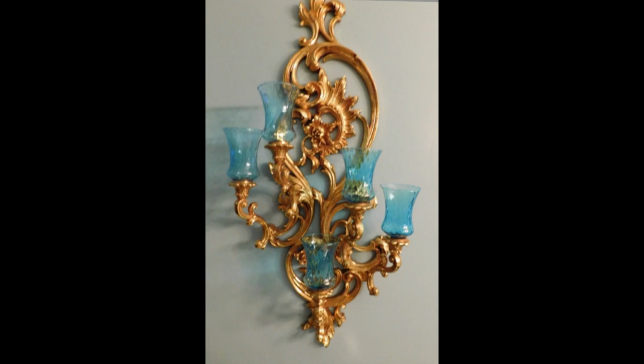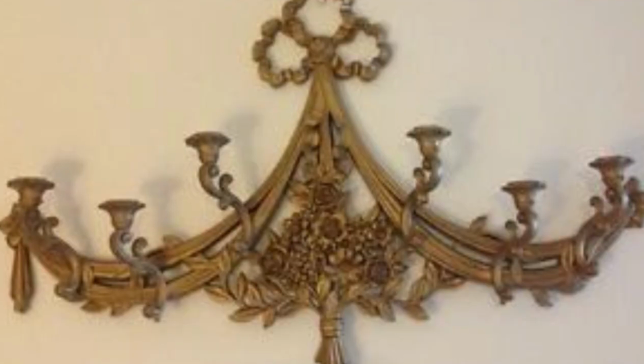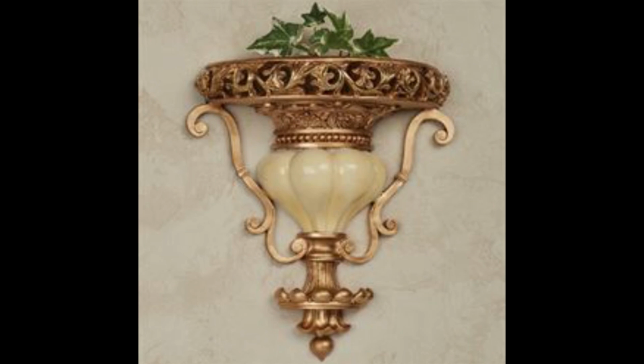A sconce is a type of light fixture that is fixed to a wall. The light is usually, but not always, directed upwards and outwards, rather than down. The sconce is a very old form of fixture, historically used with candles and oil lamps. Modern fittings are more often called wall lights or wall lamps for similar terms, especially if the light source is wholly covered by glass. The light sconce also can be used for decor.